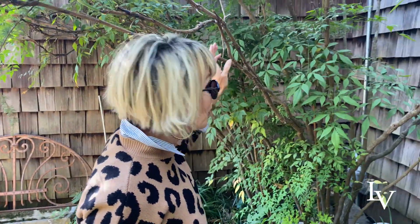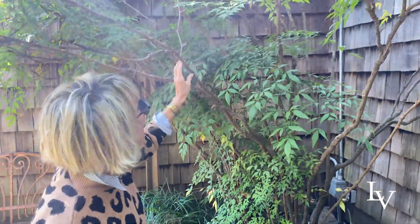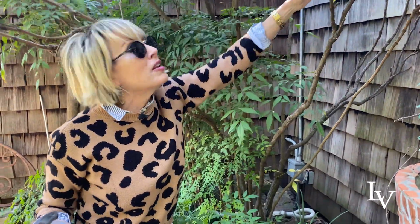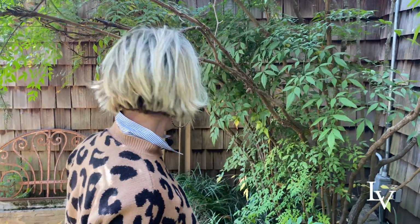So who knew? I'm always talking about the advantages of pruning back Nandina domestica, but look, in this case, they have artistically pruned it in that way I love, which exposes the architectural branching and all of the beautiful lines. And I love the way it looks when it blows in the wind. Again, evocative of kind of a Japanese vibe. Very, very zen and very, very beautiful.